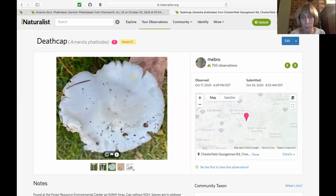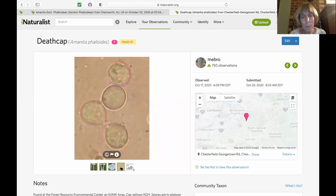It is not as strong as it should be, but it definitely turns things yellow. And it does have the subglobose spores that measure like 8.5 to 9.5 by 9.5, but.